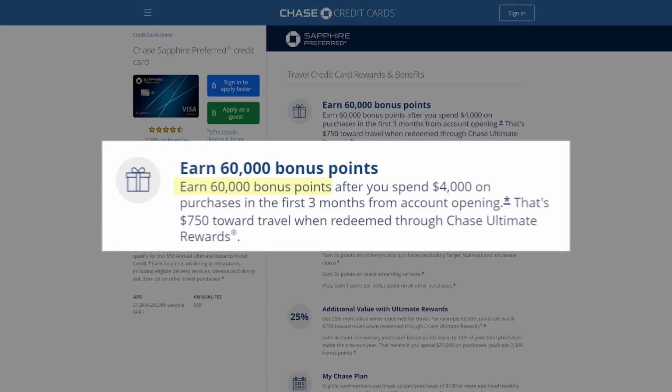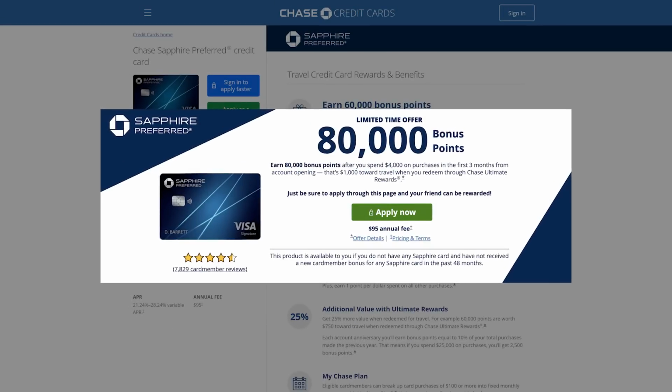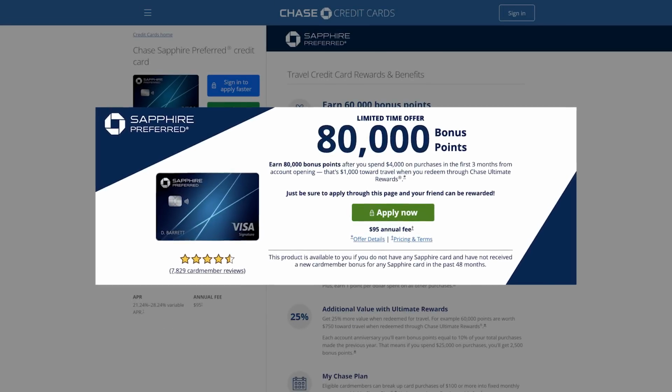But before we get into this card's superpower, let me tell you more about the welcome bonus on this card and how it earns and all of that stuff. The welcome offer on the Chase Sapphire Preferred at the time of me filming this is for 60,000 points after spending $4,000 in the first 3 months of having it. However, usually at least once per year, we have an elevated sign-up bonus for 80,000 points after spending the same $4,000 in 3 months. So if you're not in a rush to get this set up, you could just wait until one of those offers comes around. And of course, those offers aren't guaranteed, but I just want to tell you what's out there.